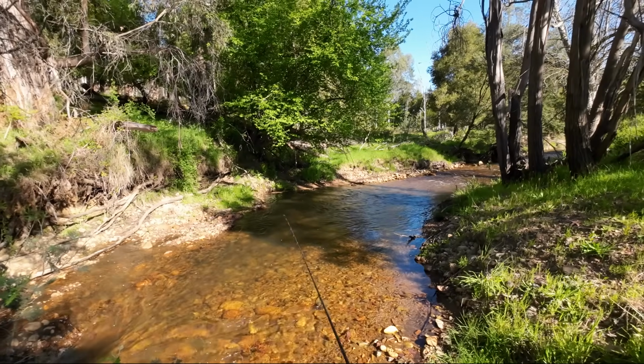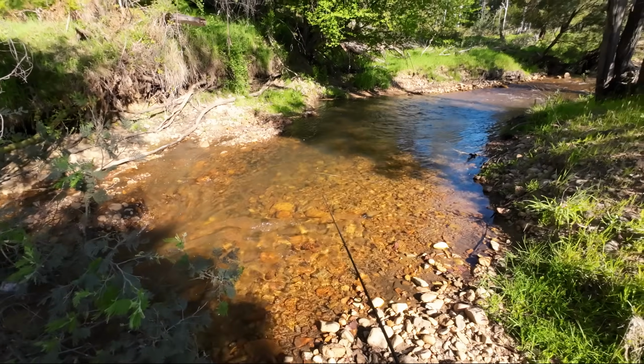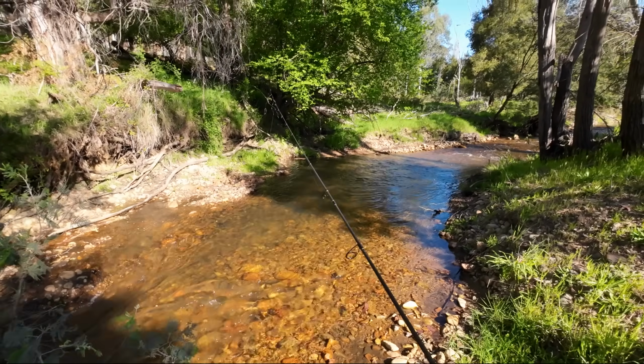Here's a nice hole. If there's going to be a fish here somewhere, it's going to be in there. Oh yes, there is, they're here, they are here. I think it was a rainbow.